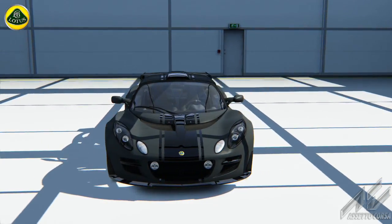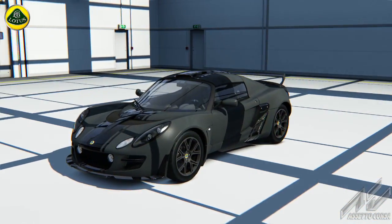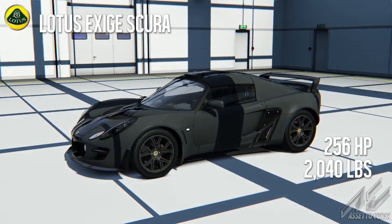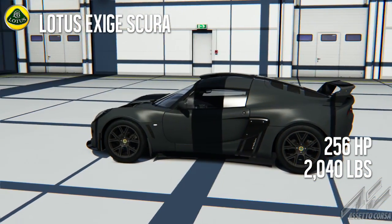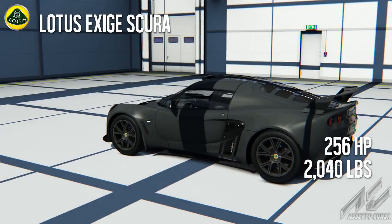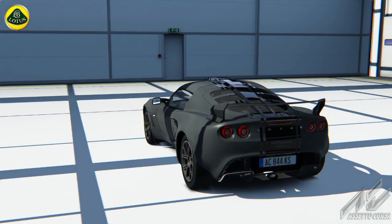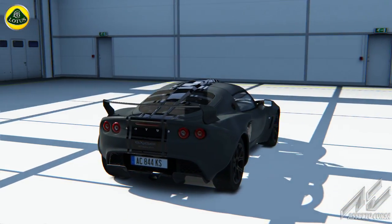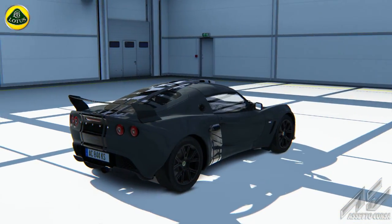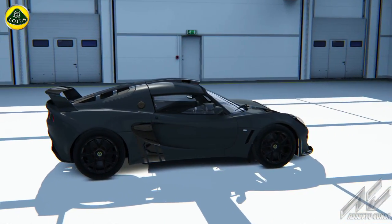So, first up we have the Lotus Exige Scura, or Stealth as it was known in Japan. Now, I found out after I picked this car that it's actually slightly tuned up with a few more horsepower, taking it just over 250. A little bit lighter, about 10 pounds, taking it to 2,040 pounds. And it's a centimetre lower. Yeah, lots of difference, but it looks badass. Main reason for choosing it.